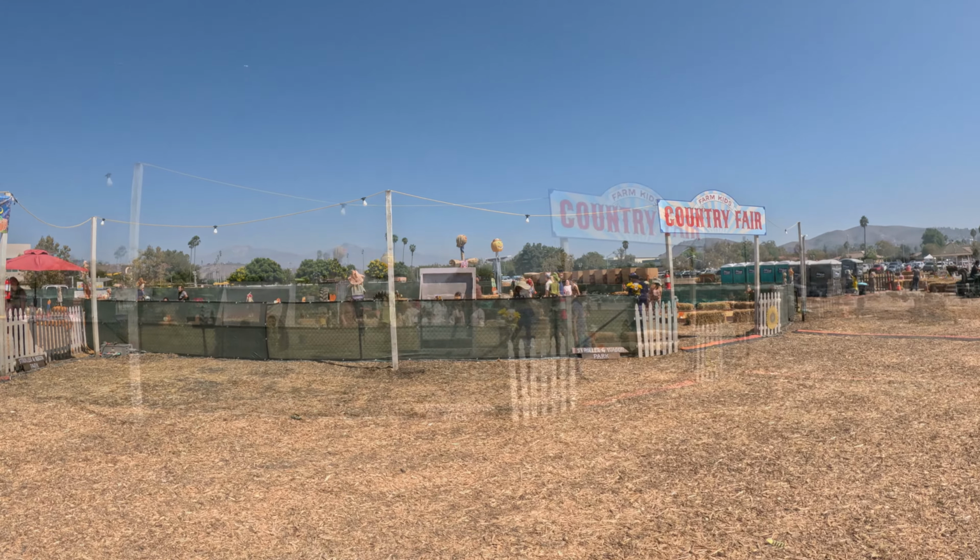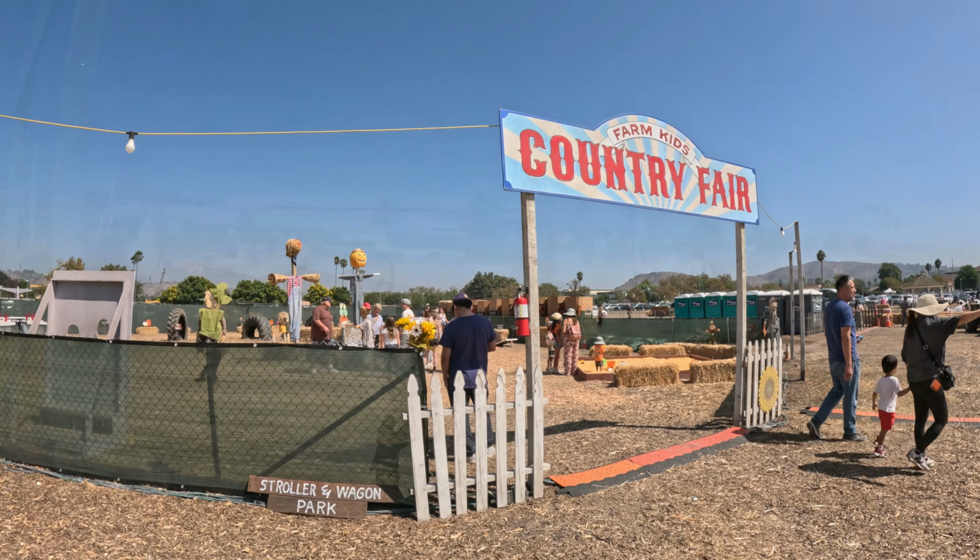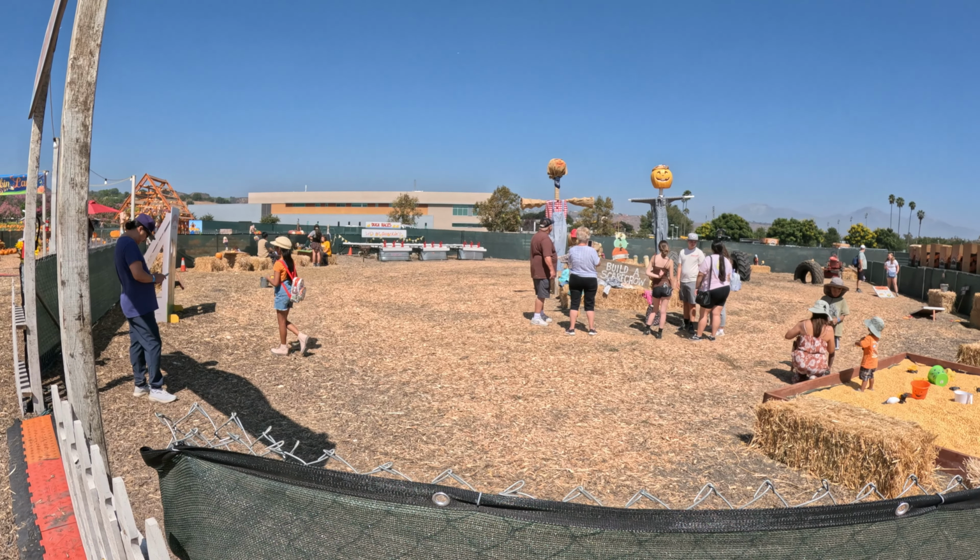The students grew 40,000 pumpkins, 2 corn mazes, and a sunflower field, and provide petting farm animals for this event.